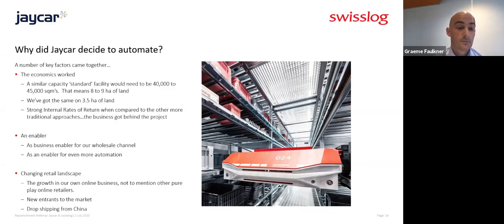Automation is an enabler, especially in the wholesale channel. We can move into more low-cost distribution models and do some things that we probably don't do at the moment. There are some customers, or markets rather, that we don't really serve due to choice. With automation, that changes. And there's the changing retail landscape that Jeff just gave some insights into, what is coming down the road. You've got huge growth in online. Obviously, COVID helped underline that in the last few months, but that's been happening. In our own online business, there are some new entrants to the market that we weren't focused on. Drop shipping models from China all drove our drive for automation.